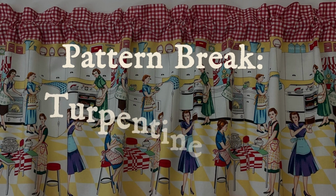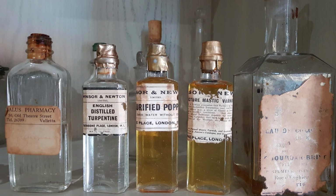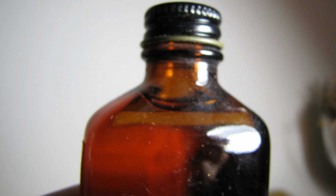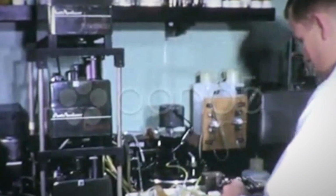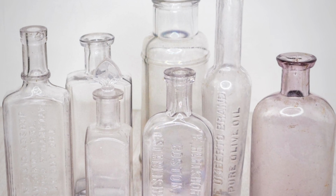Second pattern break. Now here is where the cleaning companies really pulled a fast one. Turpentine was not just for artists. Your grandmother kept a bottle in the kitchen for one specific job, removing sticky labels, adhesive residue, and tar marks from hard surfaces. A drop of turpentine on a cloth dissolved gum, tree sap, and glue residue instantly. It also cleaned oil-based stains from fabric if caught early enough. The solvent evaporated completely, leaving no residue. A pint cost about 1.6 in 1955 and lasted years in a stoppered bottle.